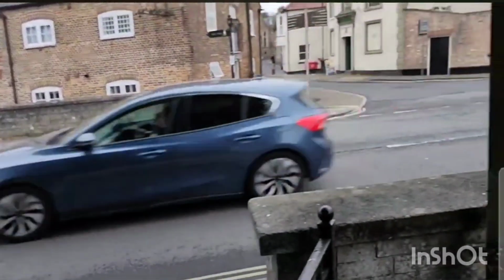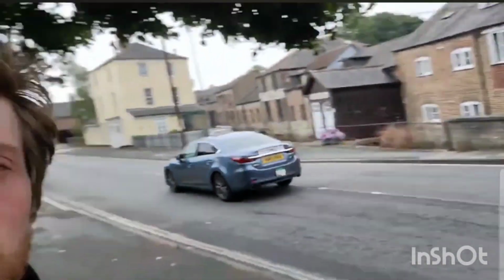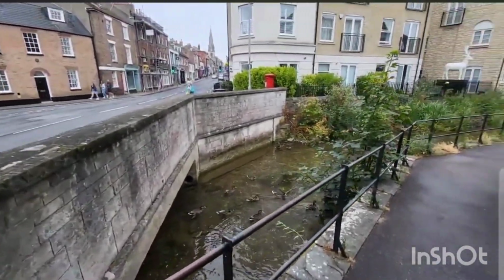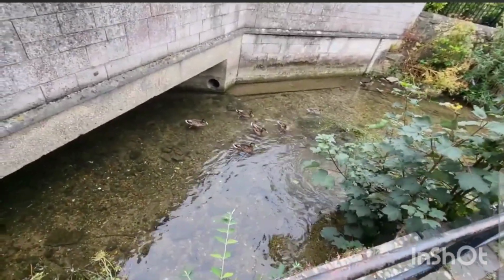Apologise if it's a bit windy, but today we're going to be taking a river walk. We're going to be starting off just at the bottom of the main thoroughfare of Dorchester High Street, and we're going to be heading on our walk down the little man-made river.